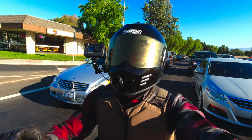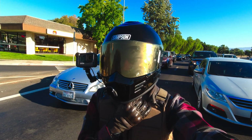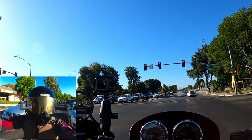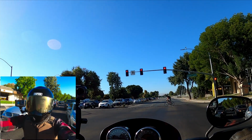From what I've noticed, the little snap button down here is all the way underneath the padding itself, and it's just annoying that I have to push against the inner padding to be able to lock the helmet down.